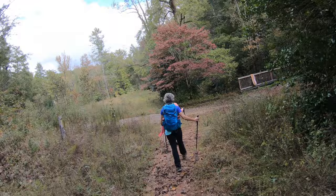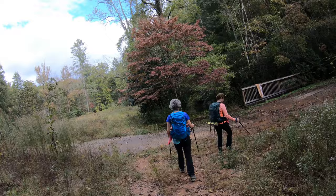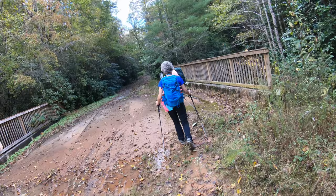So the app on my phone indicates that this hike was 13 and a half miles long with 3,200 feet of elevation gain. Awesome hike, Michelle. Thanks, boss.